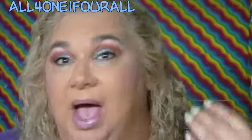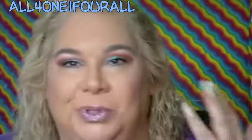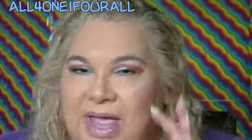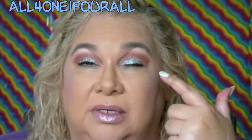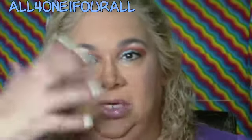Hey everyone, so this is the finished look. This is, except for the blue, because blue makes you look bruised on the cheeks. I really like that blue on the lid and the shimmer, the shimmery blue.